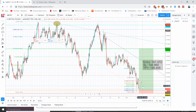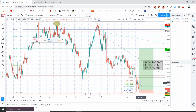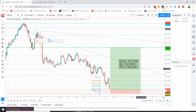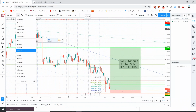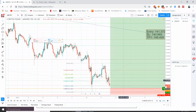but it's hard to say. Also, remember, this is not necessarily an entry that I want you to type in as a buy limit, because I want you to look at the chart. Once you look at it, look on the 1 hour. Don't look at the 4 hour. You can if you want. They're both good, but the 1 hour should tell you if it's actually ready to turn around or not.